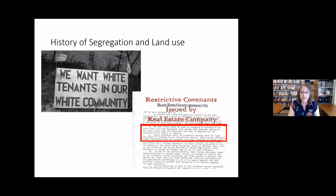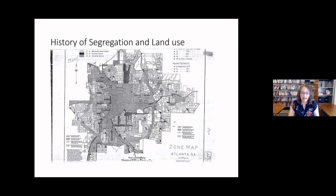Well, it turns out that state and local government policies can have the same consequence as these kinds of restrictive covenants. In the early 1900s, several cities established separate Black and white neighborhoods using a land use regulation procedure called zoning. And the map that you see on the screen before you is from Atlanta, Georgia. I know it's a little hard to see, but you can notice that there's different shading on this map in different parts of town. And if you look down in the lower left-hand side, you can see what the shading means.